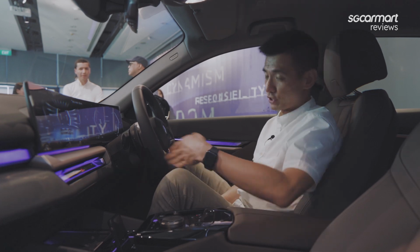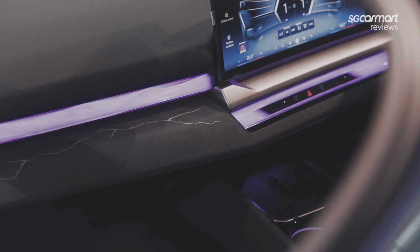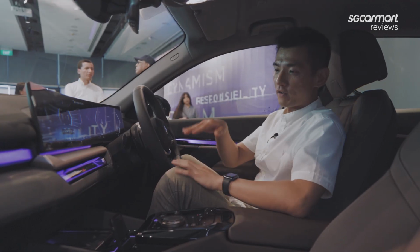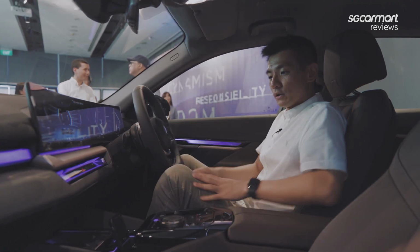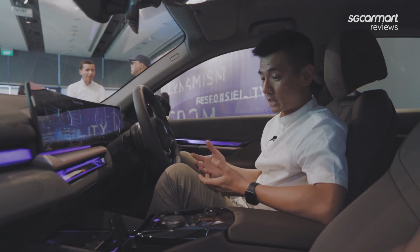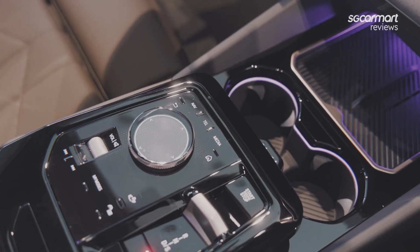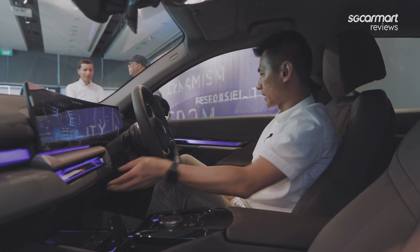Now, beyond that, there are, again, other familiar elements, right? So for example, the interaction bar that we first saw on the 7 Series, that's here as well, although it's not quite as sleek and seamless as on the 7 Series, but a lot of that functionality is very similar. And the rest of the cabin is going to be a fairly familiar space for anyone that's sat in a brand new BMW, right? So a lot of the same controls, your hidden aircon vents, stuff like that.